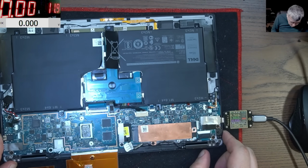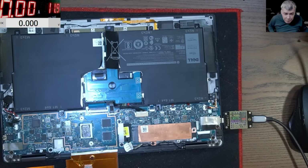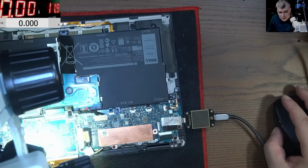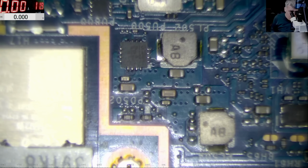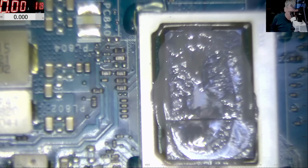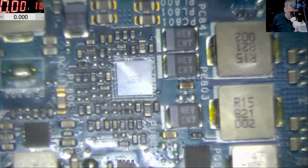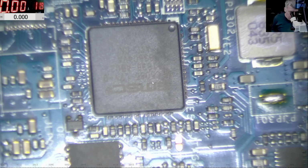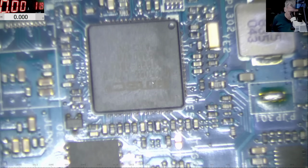That's the CPU. That's the startup chip. Look at that CPU. Did you ever see a CPU that small? Insane. Let's have a look at the board. SMC startup chip.